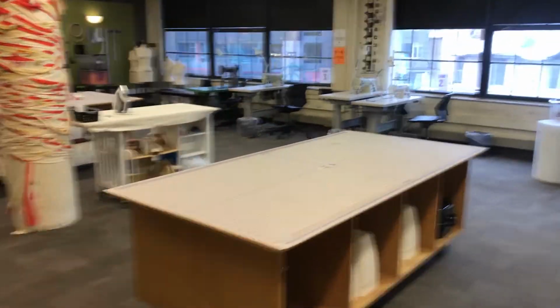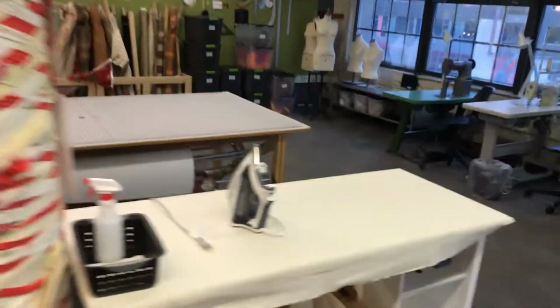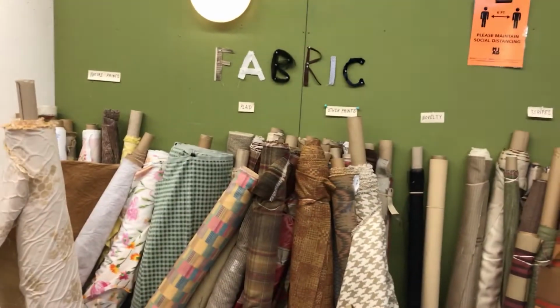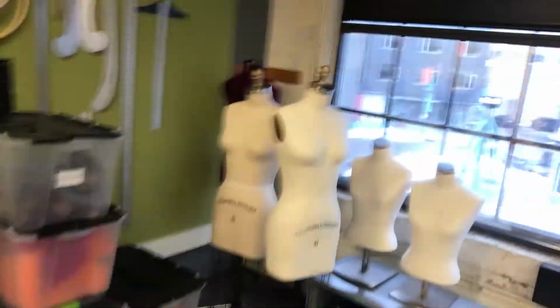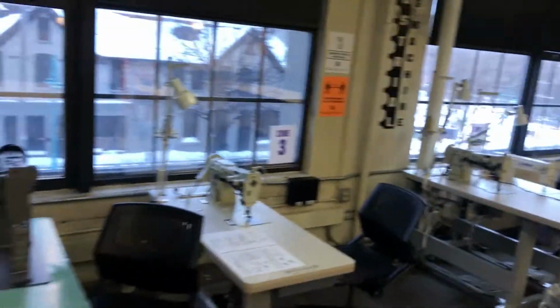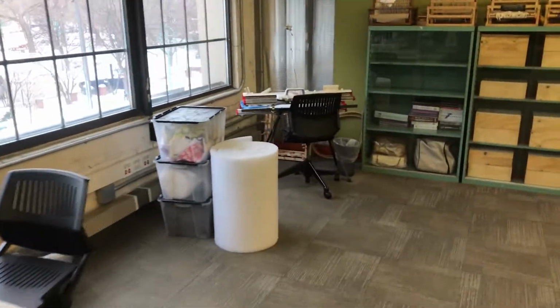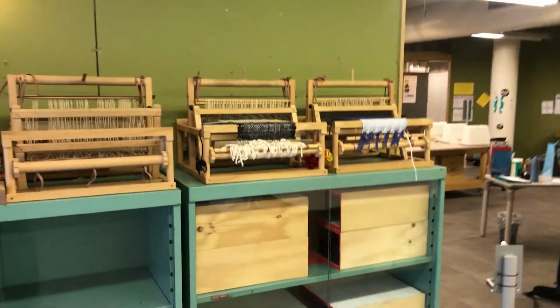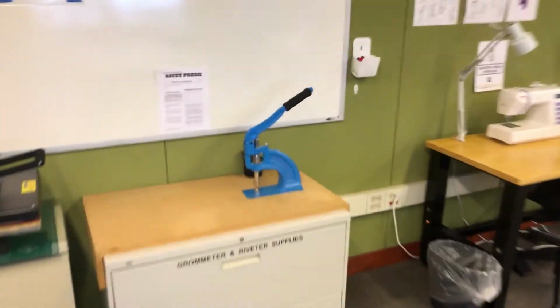Then in this room we've got cutting tables. That's also a cutting table in there. Ironing table, another cutting table. We've got these fabrics that we've gotten donated. They're pretty much all upholstery fabrics. Some other things: dress forms, tools on the walls, industrial machines over here. There's a couple different types. And there's actually an industrial knitting machine over here. That's kind of cool. There's also some weaving things up here. There's a riveter heat press thing.